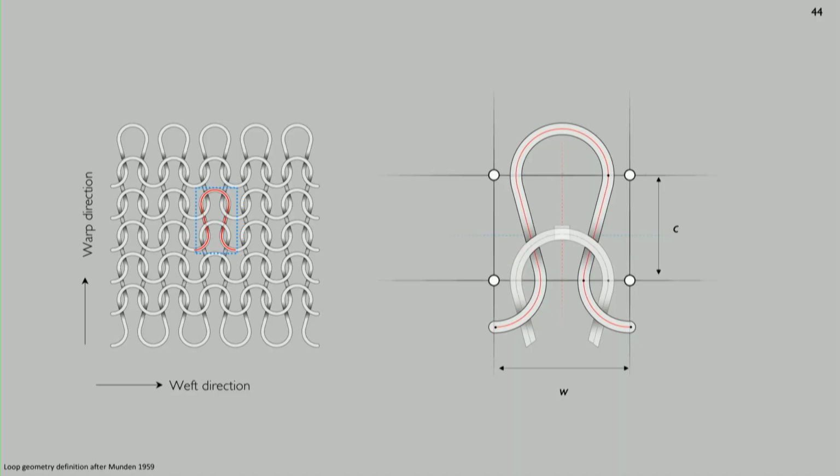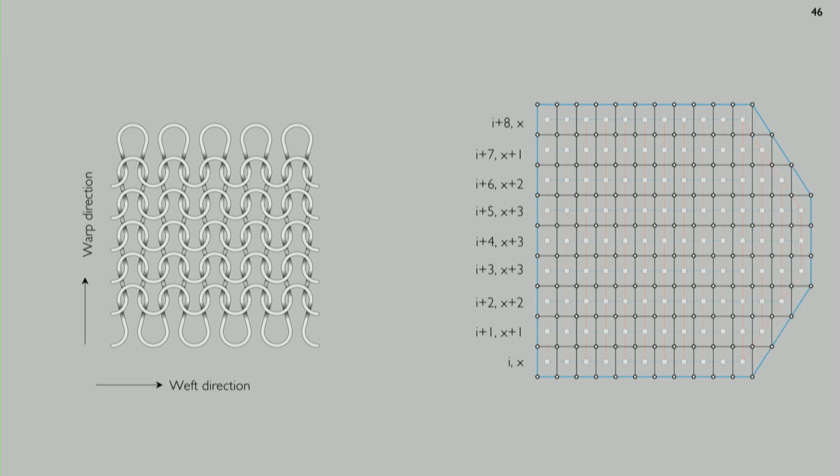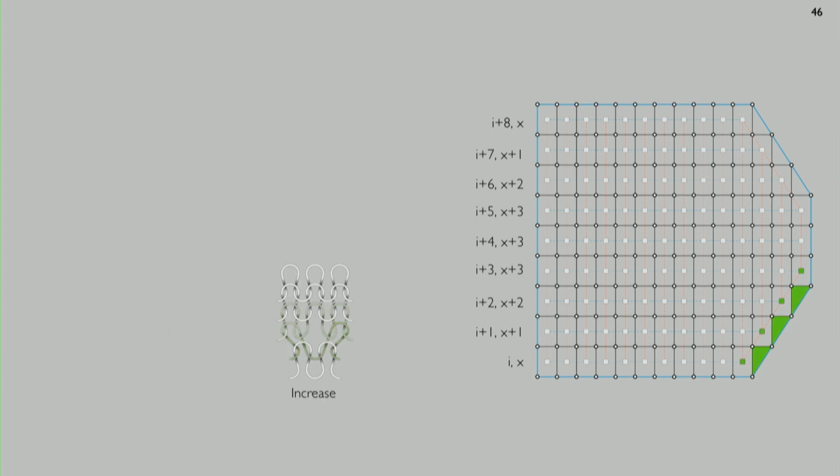It has a certain width, and it has a certain height, which already is suggestive of the fact that you could approximate a knitted textile as a sort of matrix of rows and columns made out of loops. So that's something like this. Now, if you want to create a contoured textile or have shaping, which is what we wanted before, all you need to do is start adding these units from course to course, and create something like this, for example.